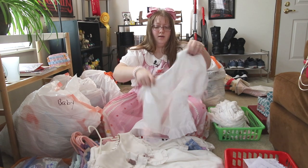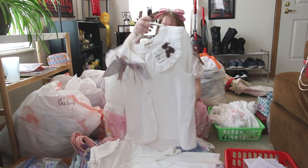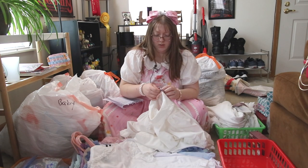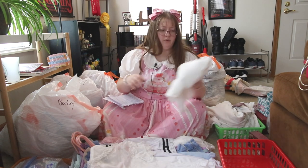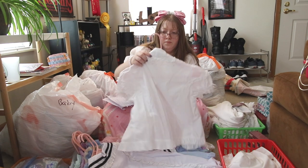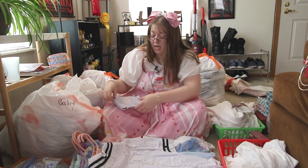More Bodyline. I've never heard of this brand before. It's really cute though. Nondescript ruffle blouse. I hope I don't knock any of my Funkos over by doing that. Doesn't say what brand. Oh, no, I'm dumb. It's Bodyline. Finding the product number for all of these is going to be a joy.